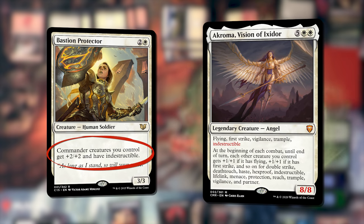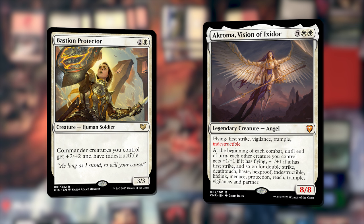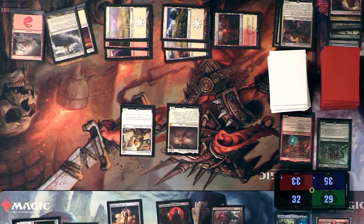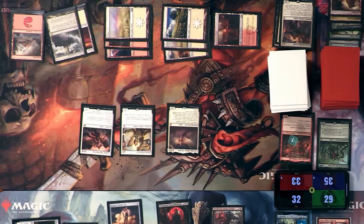Yikes. I have a 7-mana white commander, so I do not want her to die because she's going to be very difficult for me to recast. So I love this card in the deck because it buffs her a little bit and adds keywords, which Akroma cares about. All right. I will spend 4 mana and I will cast Angelic Field Marshal.